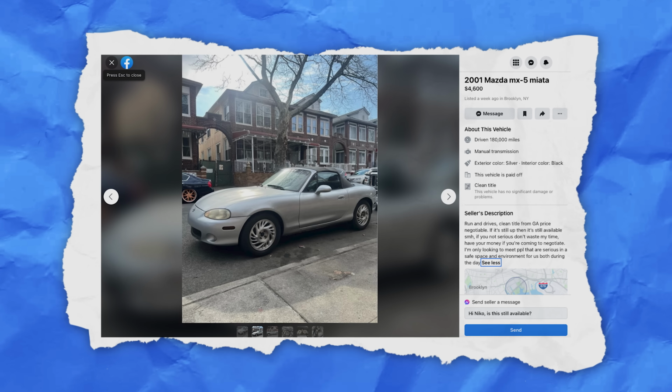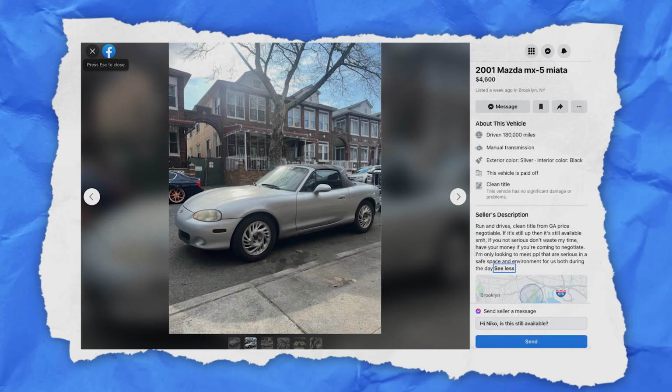Plus, with a strong online community of Miata enthusiasts, myself included, you'll have plenty of resources available for any repairs or Miatifications you might want to make. And best of all, you can still find used Miatas for under $5K. Is that like the cost of one semester's worth of textbooks or something?